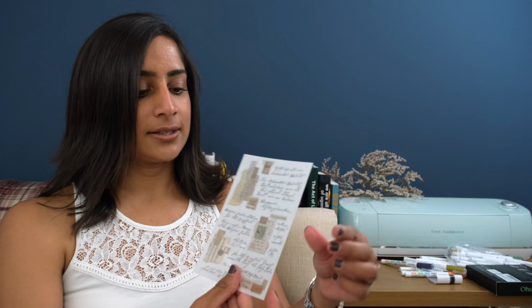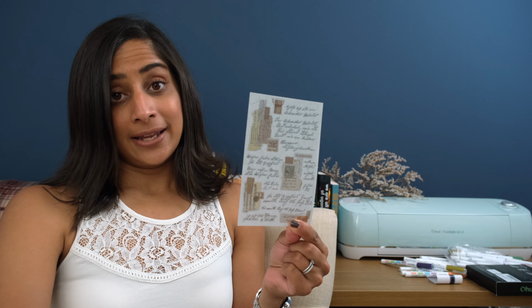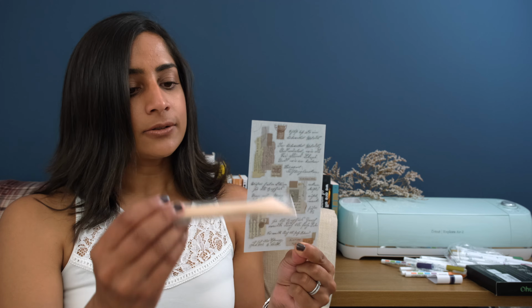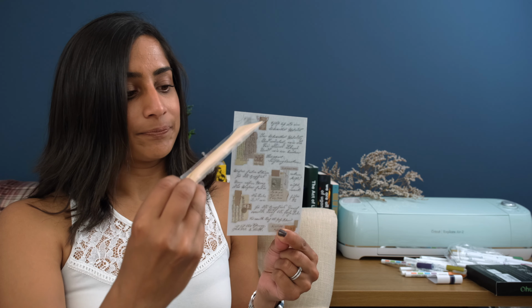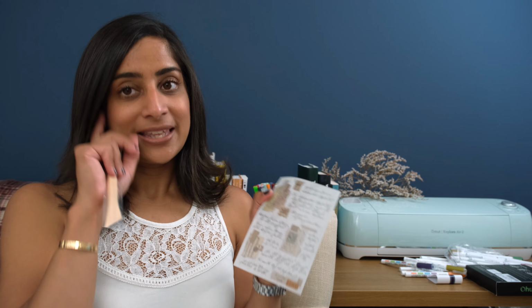I got these press-on stickers that you put on the page and you press it on with a wooden stick, and it just goes onto the page and it looks like it's part of the page. It doesn't look like a sticker. They're really cool. I heard about them from Tracy, who has the Instagram account Scrap Plan Create. I'll put it up there on the screen for you.